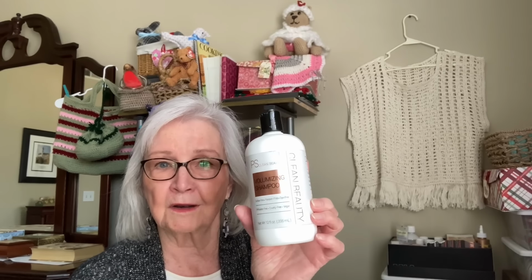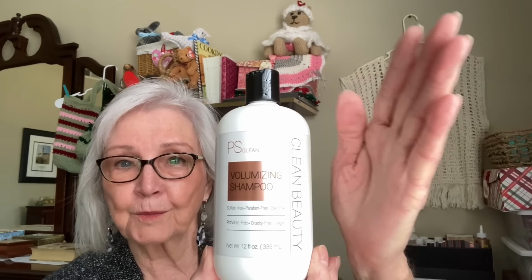This is one of my frugal shoppings. This is the shampoo that I use, and I get this one at Dollar Tree. It is a volumizing shampoo. It's PS, and it says that it is sulfate-free, paraben-free, dye-free, phthalate-free, cruelty-free, and vegan. I hope you can see that. I hope the glare is not too bad, but I can put it in the comments below. Then after I wash my hair with that, I put on this La Color Gloss, and I get this at Walmart. It helps if there's a yellow tone or tint to my hair; this takes out the yellow and gives it a softer, silver color.